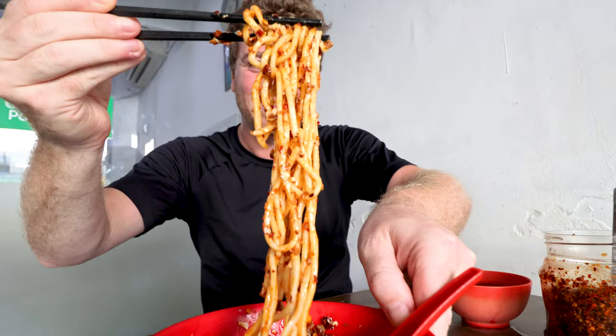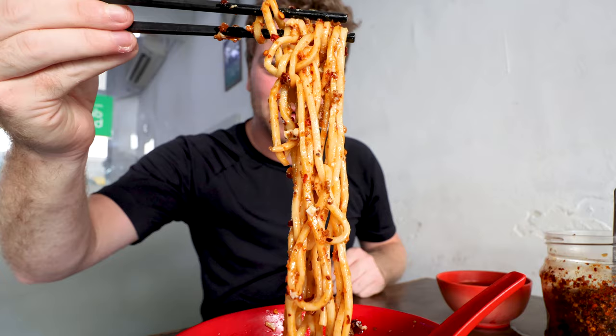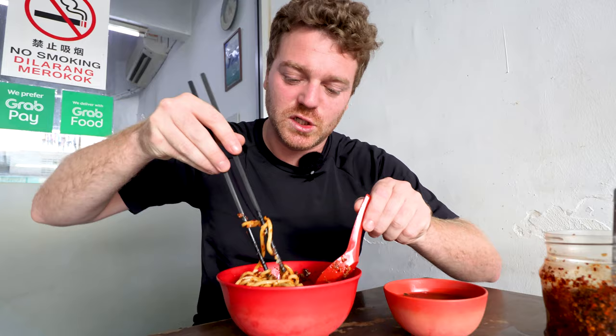All right, guys, I tell you, I ate these the other day and I have not stopped thinking about them since. They are so, so tasty. Just look at that. Big pile. How good does that look? Coated in a huge amount of chili. I might have gone a little overboard. I'm a bit scared to try it now. But like I said, you only live once. And if you're going to have chili noodles, you may as well add a ton of chili.